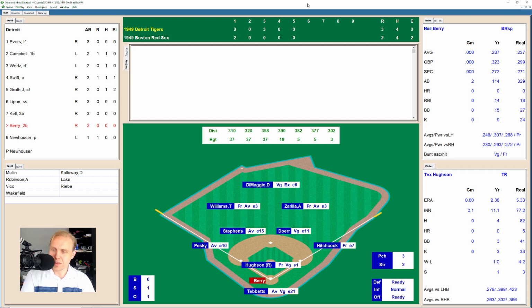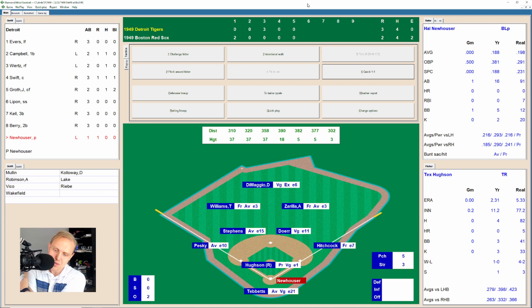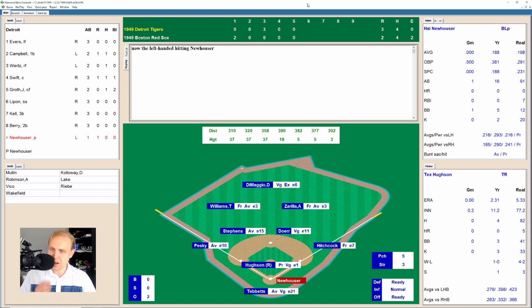Here's Neil Barry. I thought that everybody would play exactly like they played in real life, right? This happens sometimes. 1-1 the count on Barry. A little line drive right back to Houston, the pitcher, who snatches it for the second out, 2 away, and it's Hal Newhouser. Newhouser will stay in this ballgame, takes the ball, 1-0 the count, and there's a strike.